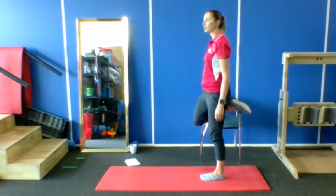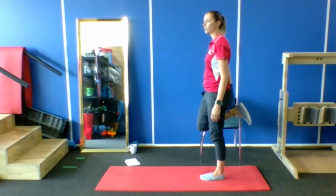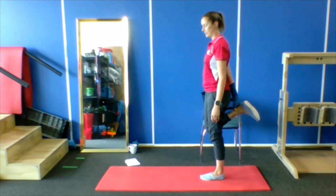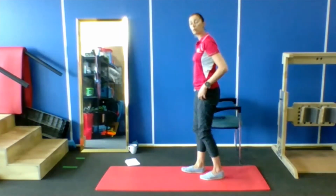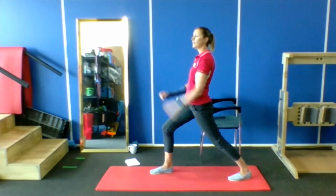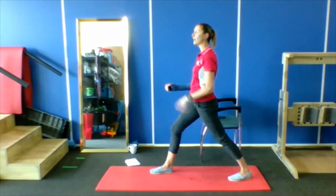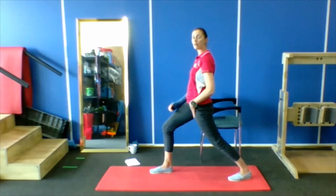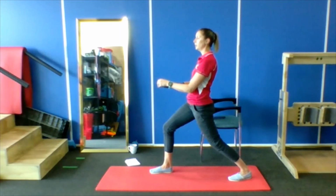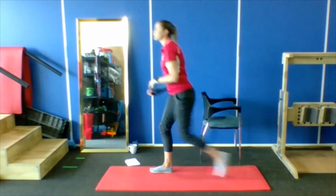Okay, I can't do the other side so well because I can't actually hold it very well. Just hold it there. Beautiful, we'll go into a lunge stretch. Again, you can have some support in front of you here. Take that back leg back, heel down. Just stretching out that hip flexor here and the back of the calf. Beautiful, and then we're going to change.